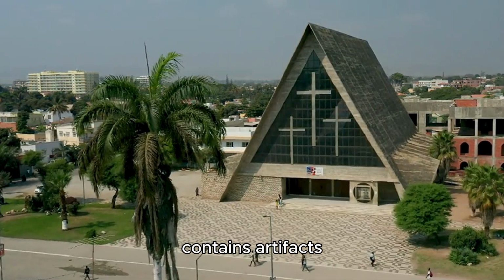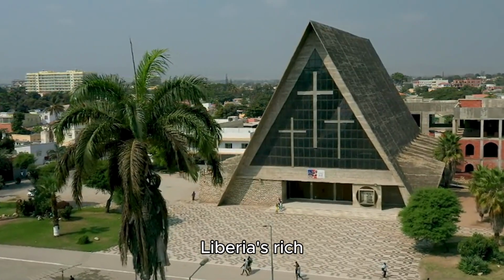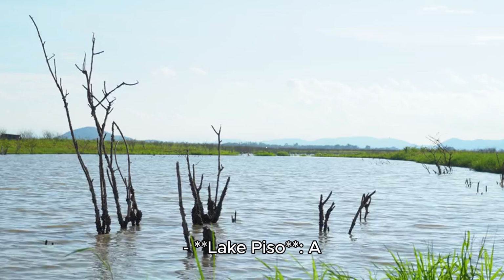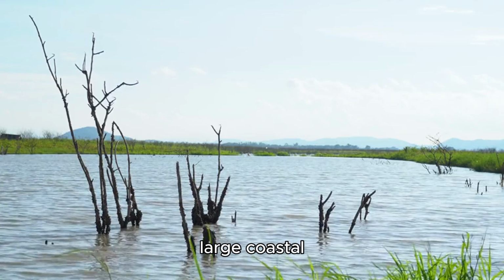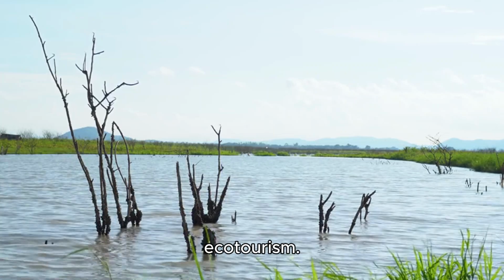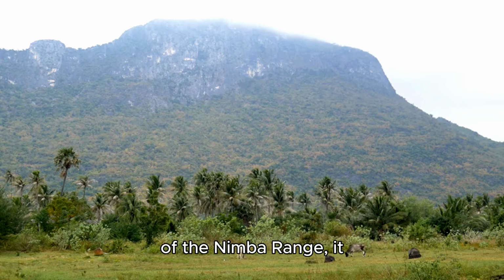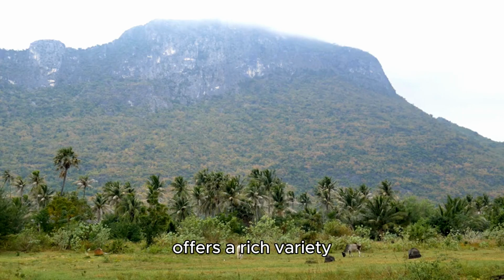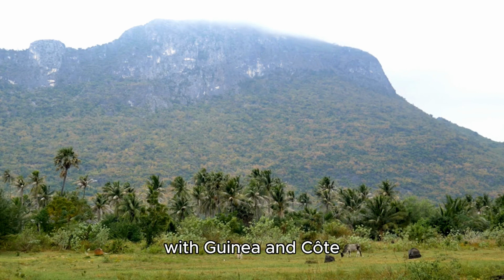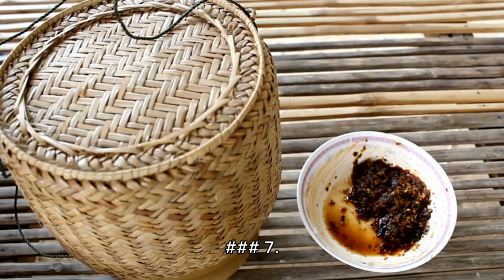Liberian National Museum: located in Monrovia, it contains artifacts that showcase Liberia's rich cultural history and traditions. Patawi Waterfall: a beautiful natural waterfall in Bong County, popular with nature lovers and tourists. Lake Piso: a large coastal lagoon in western Liberia, great for bird watching and ecotourism. Mount Nimba: part of the Nimba Range, it offers a rich variety of flora and fauna, and is a UNESCO World Heritage Site shared with Guinea and Cote d'Ivoire.